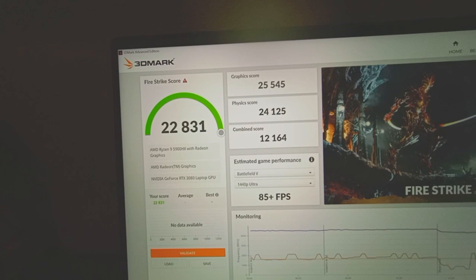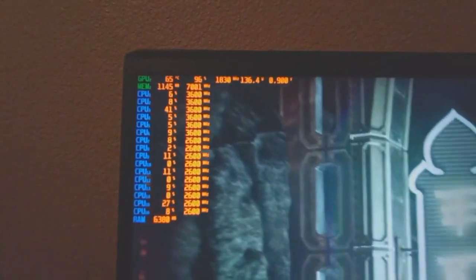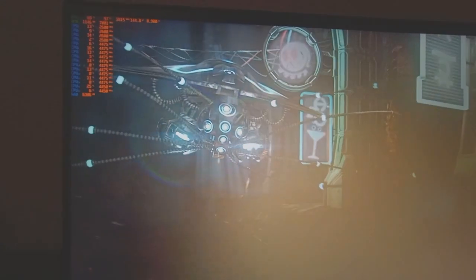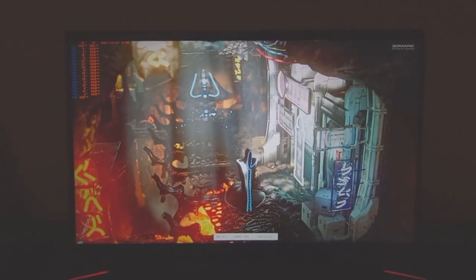So now we're going to play around with the settings and then see what we can get out of this thing. I must say, those clock speeds jumped up drastically as I increased the power limits to 150 watts. Wow, I am impressed. That is so much higher. Again, I have not touched the CPU clocks yet. I've only increased the wattage of the TDP of the graphics card.